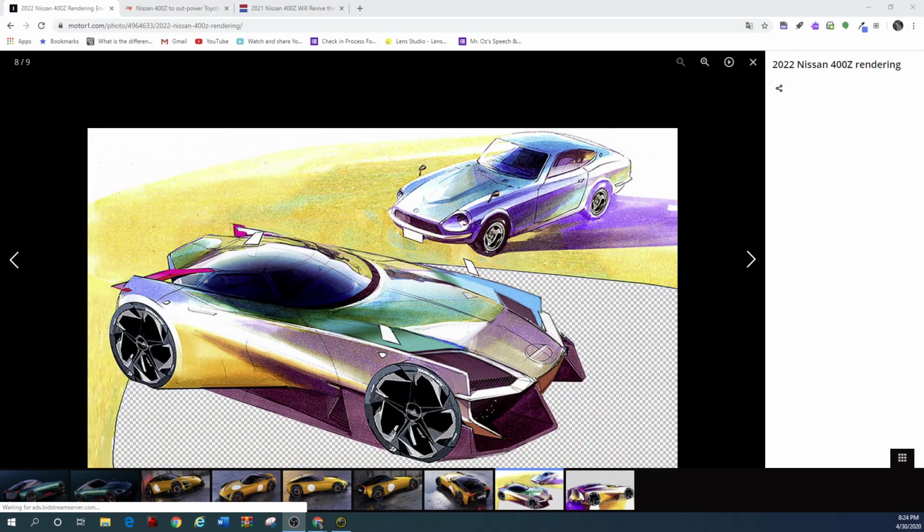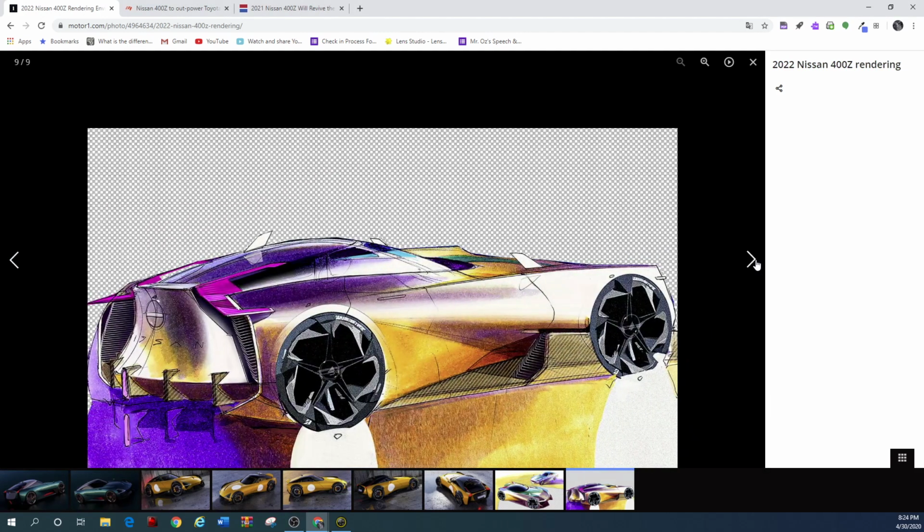So now we have these renderings from motor1.com that I've been reading through, and this is the key: trying to bring back the essence of the 240Z. It has the long hood, short deck, and the rear wheel right behind the driver's seat. It looks good, and this one doesn't look bad at all. But let's take a look at the other rendering. Yeah, it looks very futuristic, and I hope that it brings something like that to actual production.